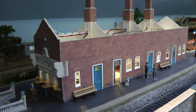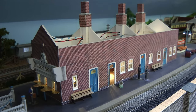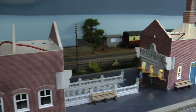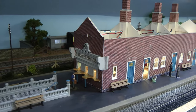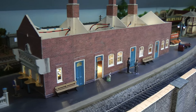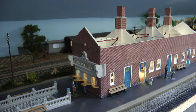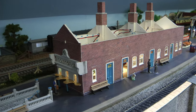So that's another phase of the build done. So the next step is to join that building with this building, so we can connect the electrics up. But before we do that, we've got the mega task of adding the canopies and the roofs. But the station is almost ready for business.